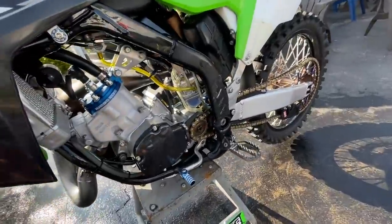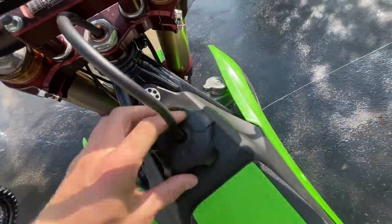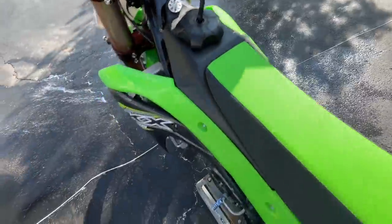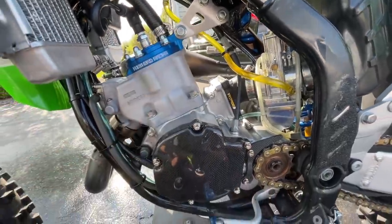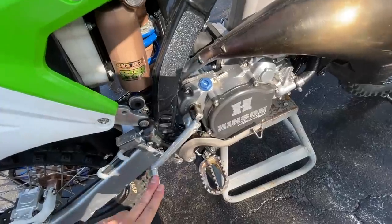But let's see if this thing fires up. It's been so long. See if it has any gas in it first. Probably should mix it up a little bit because it's been sitting for so long. Yeah, we got some fuel. Should be good. Shake it up a little bit. See if this thing fires up. Pretty sure I meant to do a top end in it last year. Seems like it's pretty low on compression, not gonna lie.